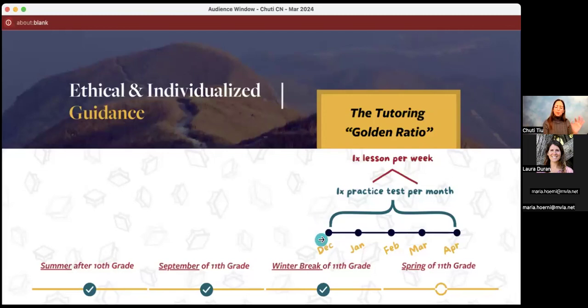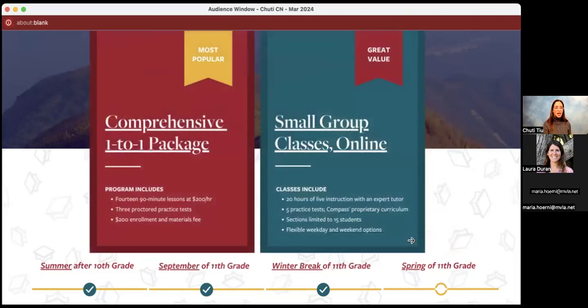But this is what we found, the golden ratio is a nice pace for prep. You take, let's say, one lesson a week, and it will alternate between verbal and math/science if it's ACT. And then one practice test a month, January, February, and March, all prepping you for the April testing. So again, I mentioned you could do one-on-one types of things, which can be online or in person, small group classes, online or in person.